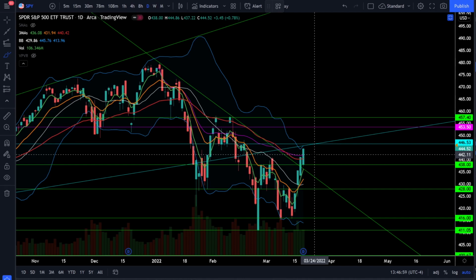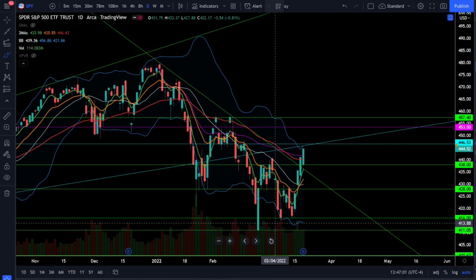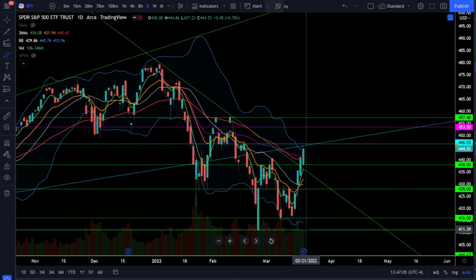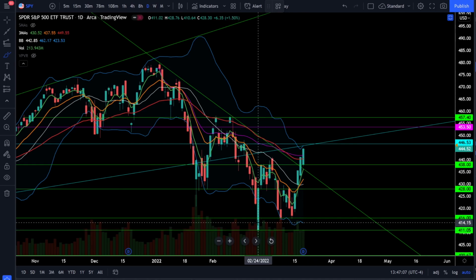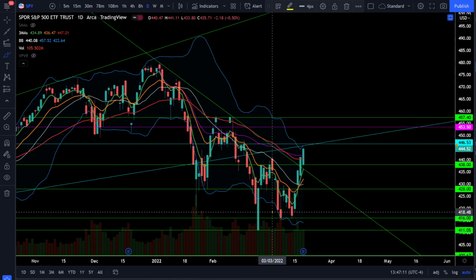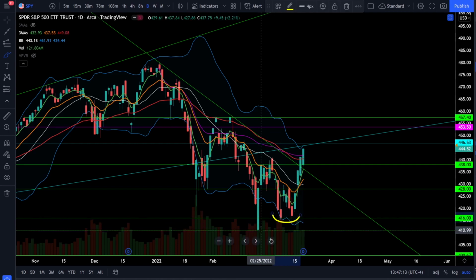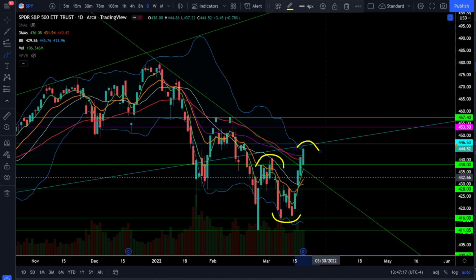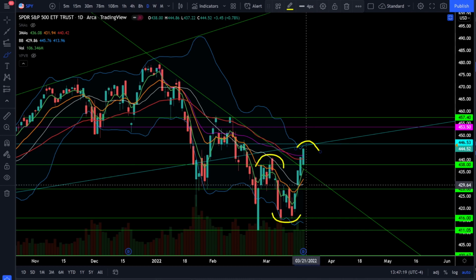So the first thing you need to pay attention to is that SPY now has a higher low and a higher high, and we're starting to see some very nice, decent high volume buying, especially if you combine it with the high volume buying that we saw back near the end of February. So this is very clearly a higher low than this 411 level, and now this is very clearly a higher high forming. So we're starting to reverse the bear trend, which is very evident in the moving averages.